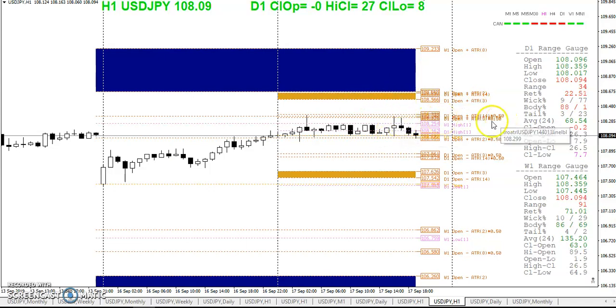And you can see how price once again hit about half the ATR to the upside here. So we had our daily open, it moved up to the ATR, pulled back, moved up again, and pulled back, showing how about the open plus half the ATR is a good place to either take profit or possibly enter a reversal trade.